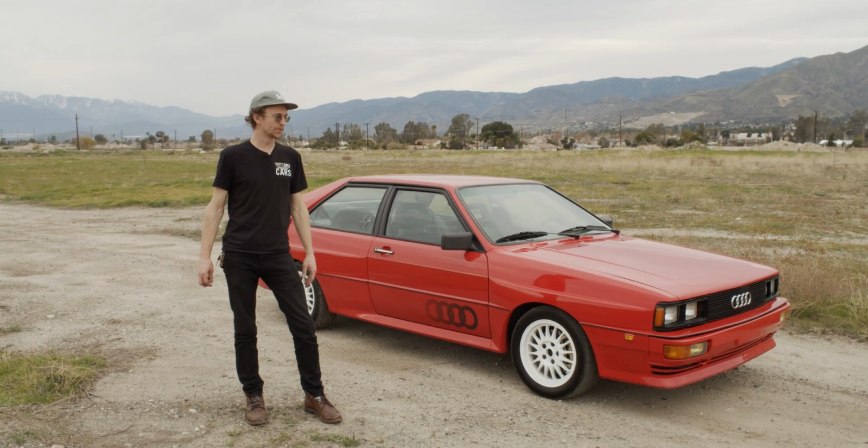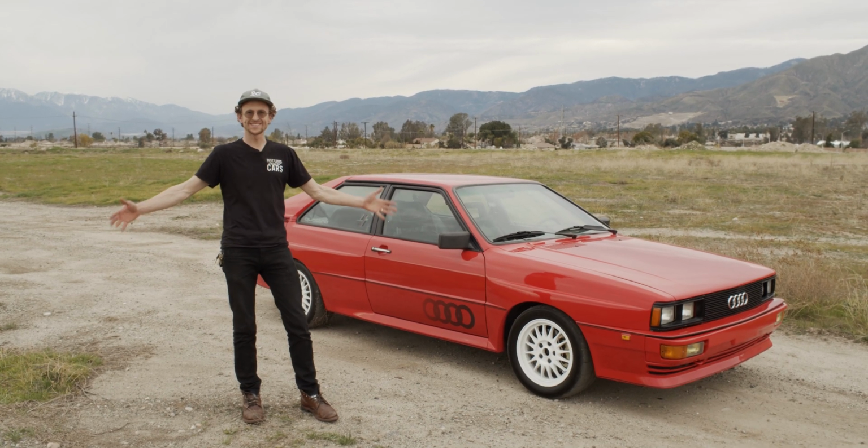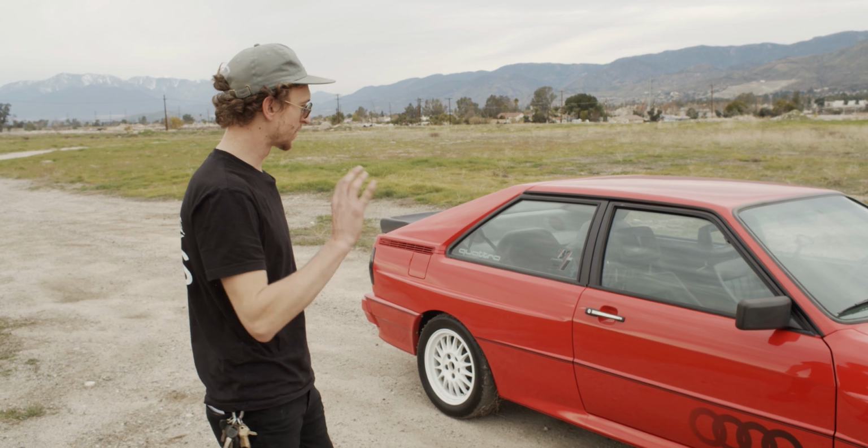1982 Audi Quattro. Thank you, Eric, for letting me drive your awesome car. What do you guys think? This is the Audi that made Audi Audi. And like any experimental car, there's a lot of weird things about it.